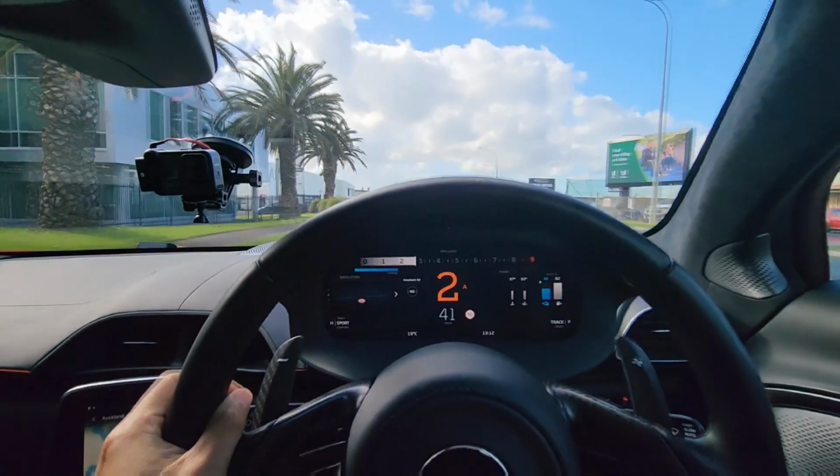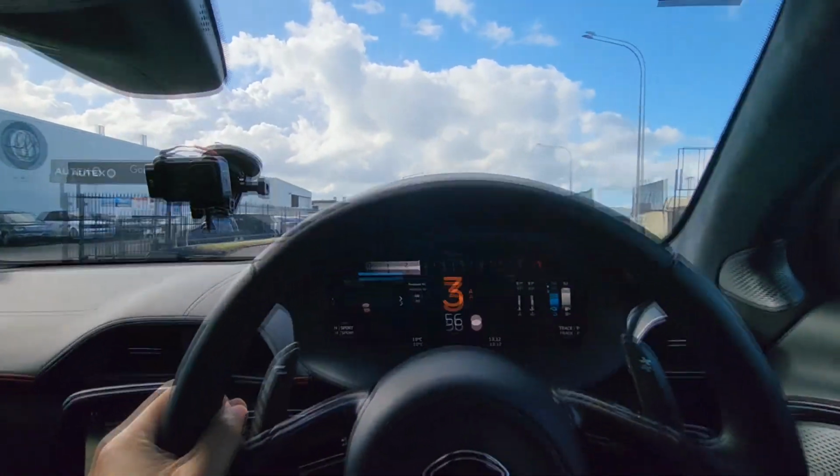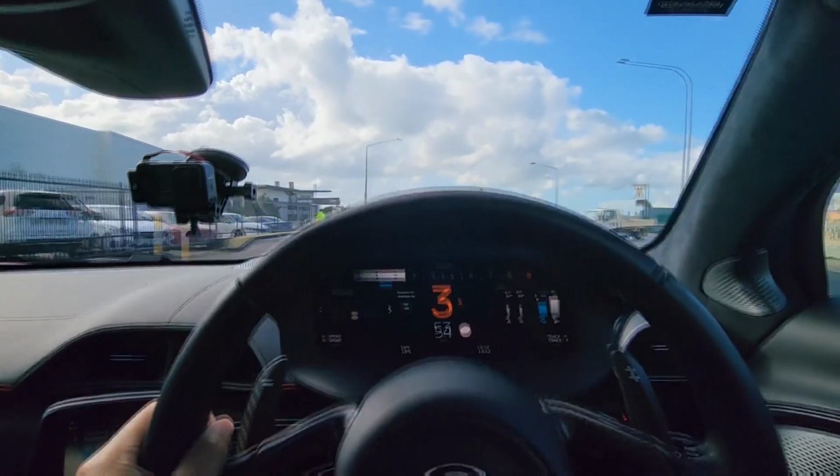Alright, so in comfort mode, the car actually feels really good. It feels really compliant. It soaks up all the bumps in the road really well. It just feels like any normal car. You've got great visibility all around. You've got a great windscreen, which is quite low down as well, so you're able to see everything around you. And it doesn't feel too difficult to drive at all.